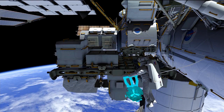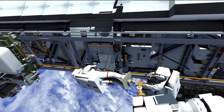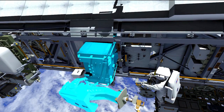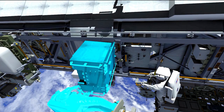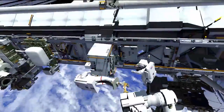Right outside the airlock, Mike will pick up the adjustable grapple bar from the ESP2 carrier. He will then translate up to the truss, and Rick will be on the arm, and they'll work to release the four fasteners that are holding the pump module on the truss. Then they'll slowly slide the pump module out of the truss about halfway, giving them access to the install location for the adjustable grapple bar. And it's this grapple bar that allows the pump module to be temporarily stowed between EVAs.